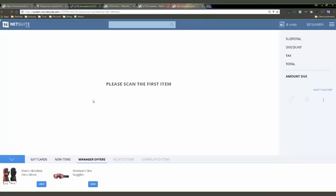So what you're looking at right now is our NetSuite point-of-sale system. It's called SuiteCommerce InStore. It's the same exact web-based technology that's leveraged by the e-commerce system. It's supported by iPad and Windows applications.